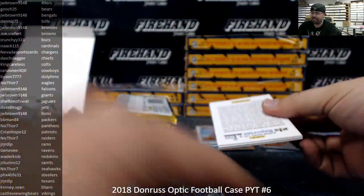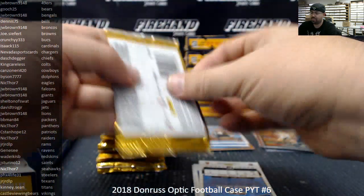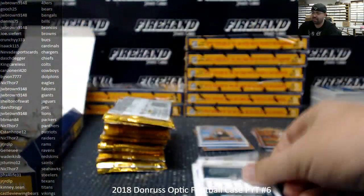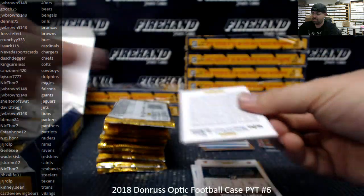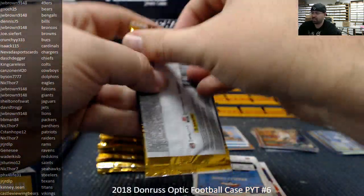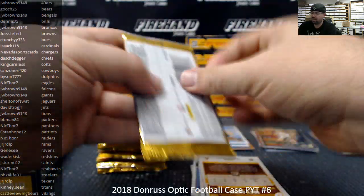I highly doubt that. Joe collects Cleveland stuff. He's a Browns guy, so he's just going to be extremely happy he got that hit, and it's going away in his PC forever and ever, never to be seen again. I can guarantee you that.